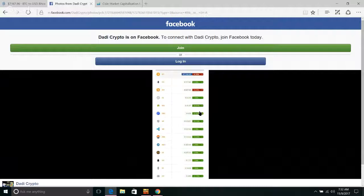NEO, if you are familiar with NEO, it was at 30s, and with all the Bitcoin rush to get 2x, there was a sell-off. It came all the way down to, I think it was like 26 or so, and now it's going back up. So all these greens are showing that it's going back up to where it was before. They all lost like 30 to 50% in the last week or so, and now they're trying to catch up. That's why they're in greens. Okay.